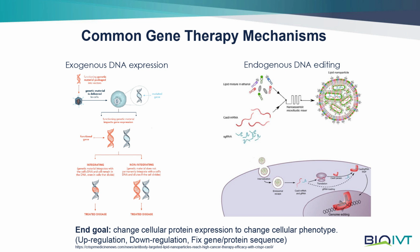Or the DNA can stay extrachromosomal and is not replicated when the cell divides over time. The extrachromosomal DNA does not have the risk of uncontrolled integration like the integrated DNA does. However, the treatment and expression becomes diluted over time and may require additional doses.